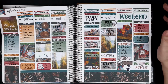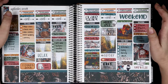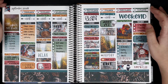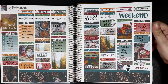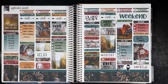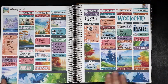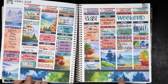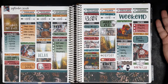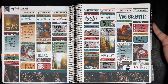Next week, this is by Let's Plan It. I love fall most of all. And this, I actually didn't pay for this kit. She made a mistake and sent it to me instead of, where is it? So this one. I really wanted this one, so she let me keep this one and sent me this one, but I loved this one. It just, September, fall time is perfect.